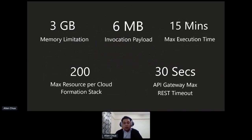You can only group up to a maximum of 200 resources on a single CloudFormation stack. So you would want to consider breaking down your services into smaller groups so that you don't hit the limits. And one more thing that you need to be careful about is the limit of the synchronous API integration with API Gateway. It's limited to 30 seconds.